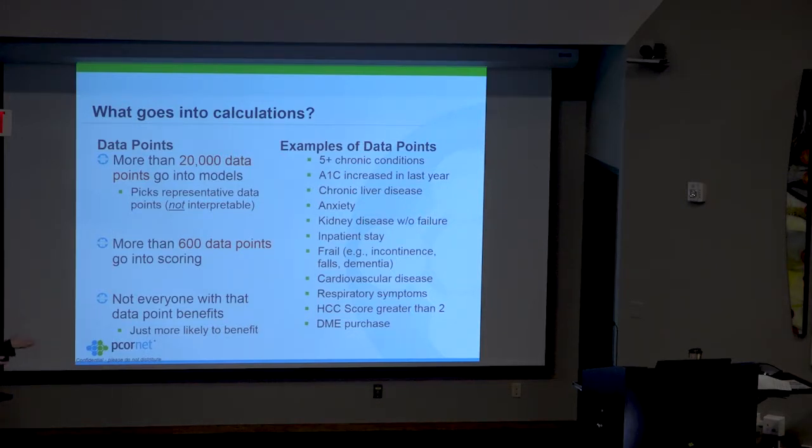So these are some examples, but you can't say that is exactly the thing, because there's no theoretical model behind this. But these are some examples of the things, and at least it has some face validity. 5+ chronic conditions, A1Cs increased in the last year, chronic liver disease, anxiety, kidney disease, inpatient stay, frailty, and so forth. DME purchases. So they're things that make sense, right? If you were going to say who would potentially benefit from a case management program, these at least make sense.